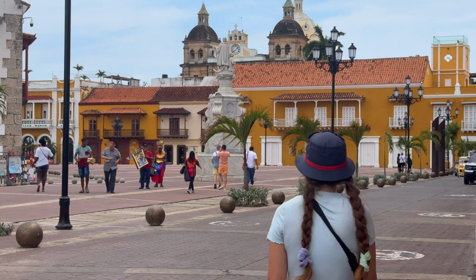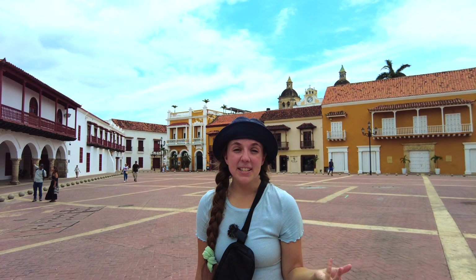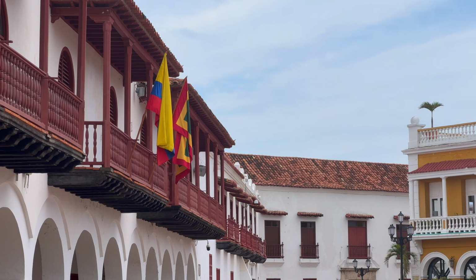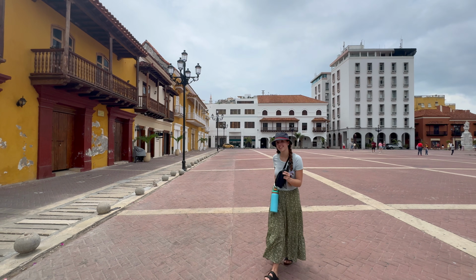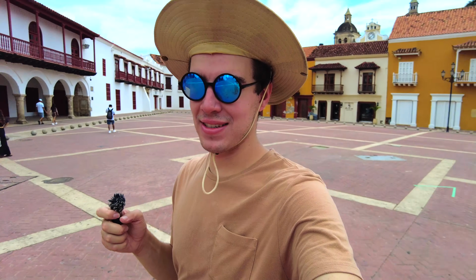Plaza de la Aduana, which is the oldest and largest plaza in all of Old Town. It's used as a parade ground, but back in colonial times, it actually housed all the governmental and administrative buildings. Spanish sure love their plazas.